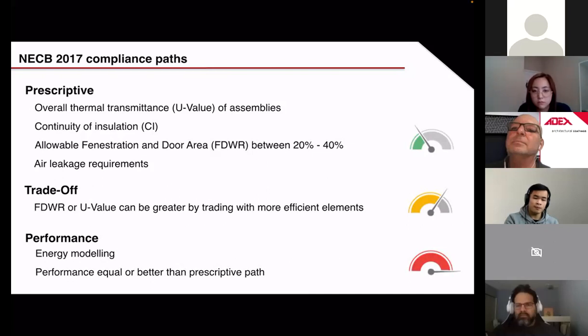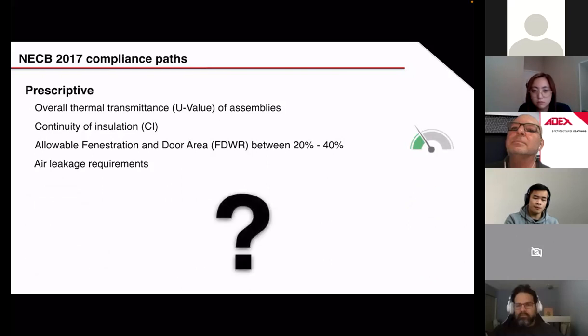So performance is the most widely used, but it's more complicated to explain in the time we have today. So we're going to focus on the prescriptive path. It's just an easier, straightforward path. You require a certain U value or R value.